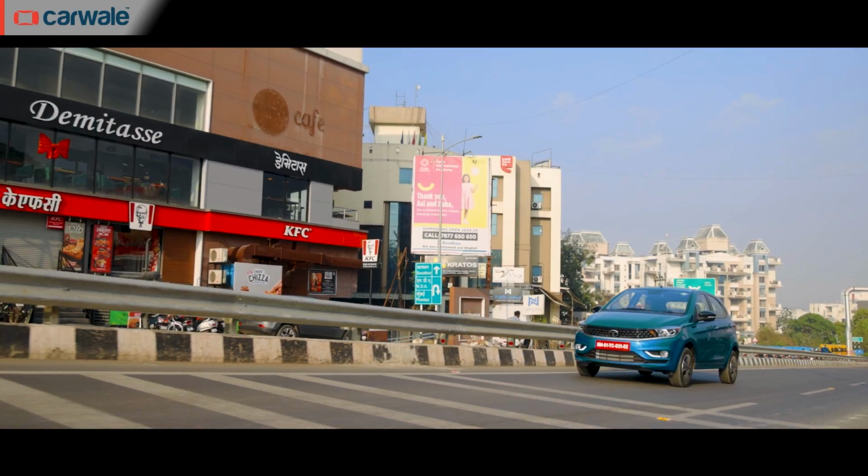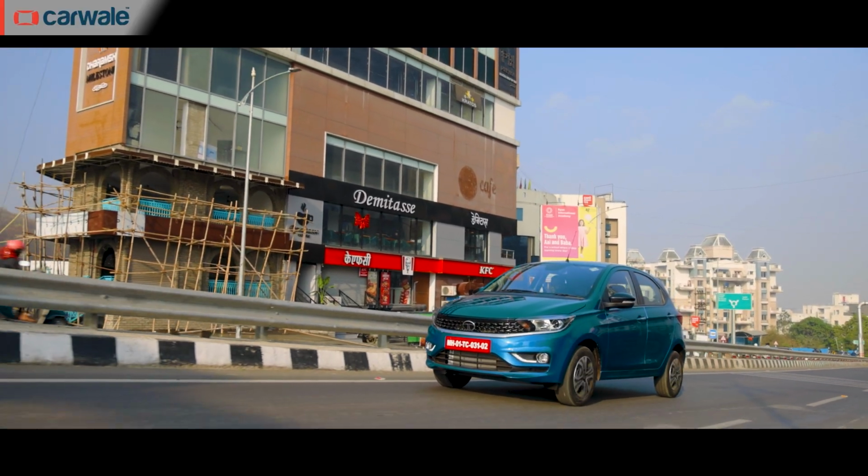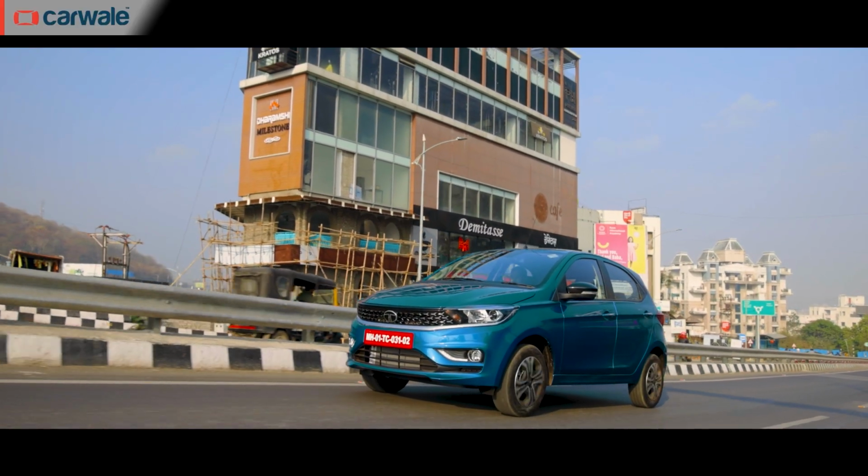Now, as a car to drive, this Tiago CNG AMT is surprisingly sprightly. It's not what I expected at all. I was expecting that it will have some amount of performance, more than enough to do city, but out on the highway you'd need to put in a lot of effort. But this has surprised us. It's quite active. I mean, the Tiago as a small car to drive was quite nice to begin with, and this has carried on in that respect.